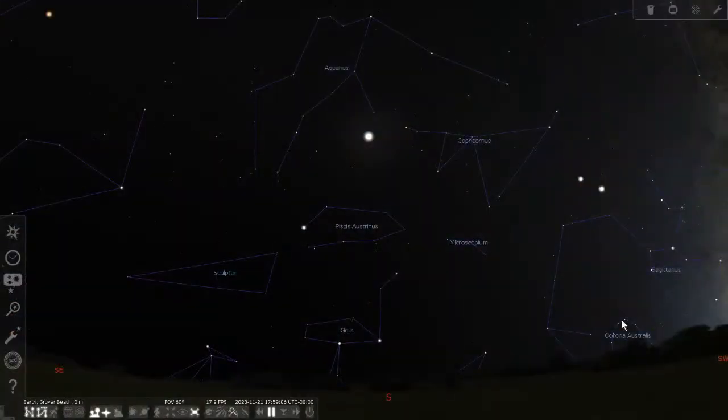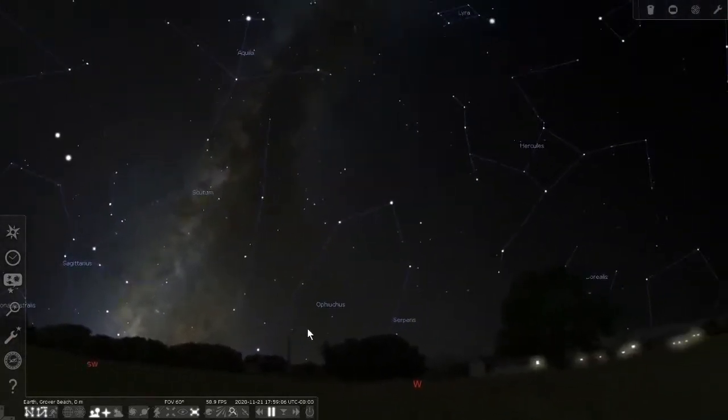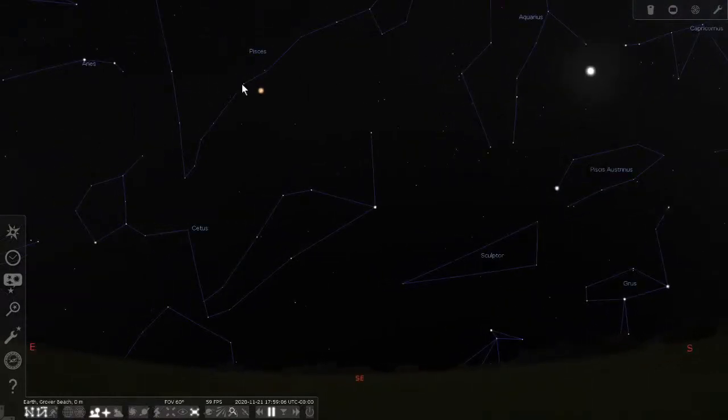This is Stellarium. You can download it for free at Stellarium.org. I think Brian is going to put a link in the chat. Usually we get a bunch of questions about that. You download this, put in where you live, and then it will orient what you should be seeing in the night sky. So we're going to take you on a tour using my desktop.